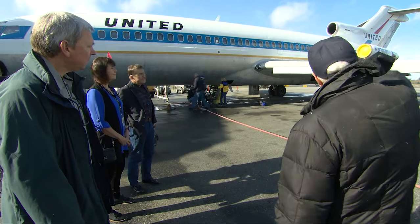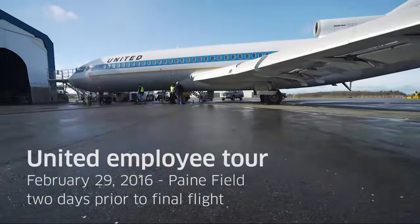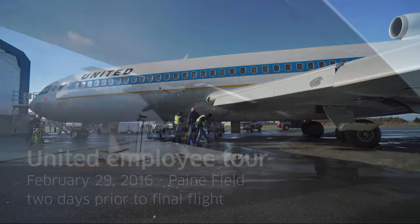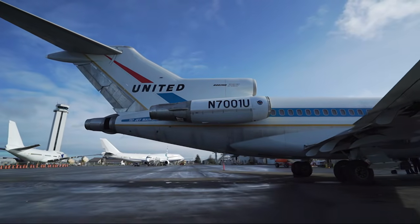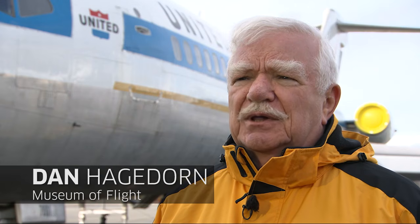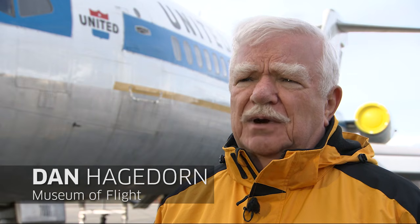Airplanes are living things, and they have souls, and I firmly believe that. There have been so many partners in this airplane and bringing her back to life. And United certainly played a huge part in it. The donation of the aircraft and the artifact to begin with was highly significant to us. I think it can be said that that relationship is one that we can take special pride in, and I hope that United takes the same kind of pride that we do.